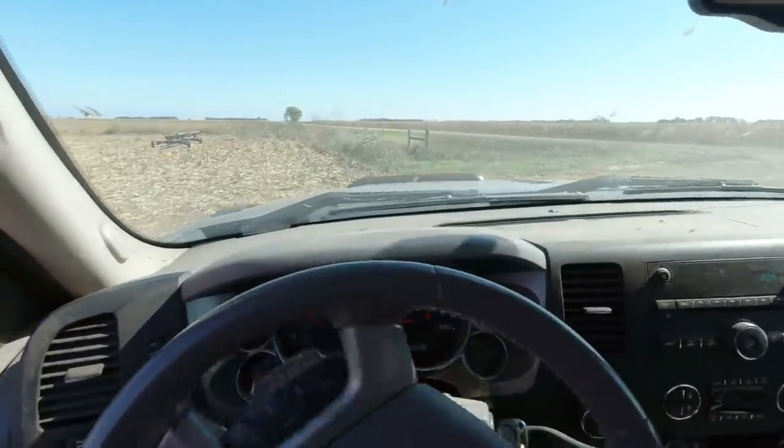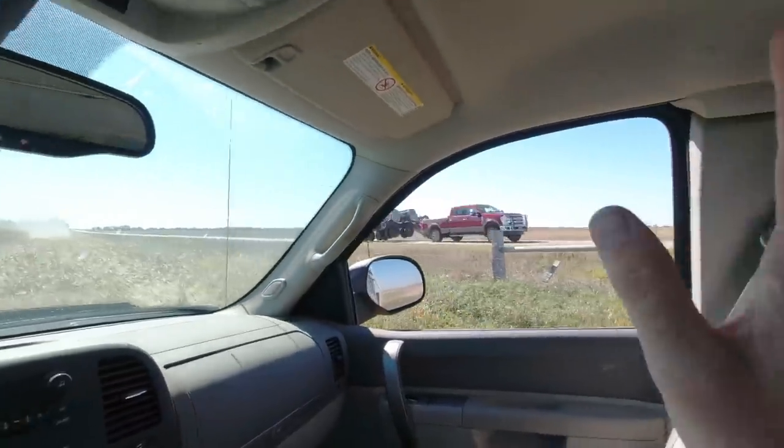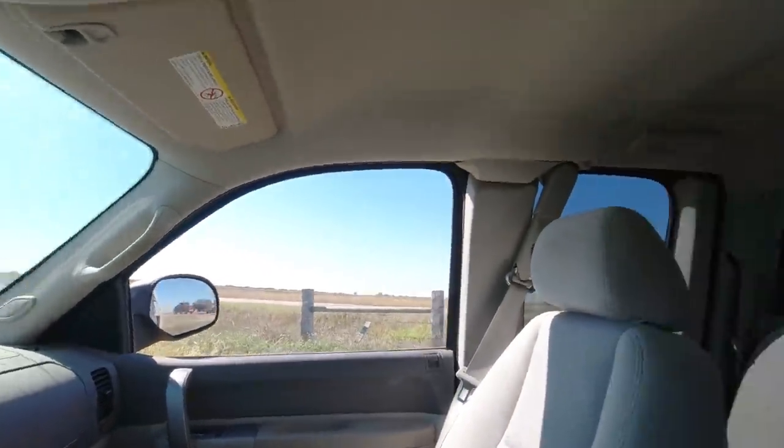The moral of the story, guys, never turn back. Just keep going. Because that combine header is going to get you every time. Somebody bought themselves a crust buster drill. We got one of them.